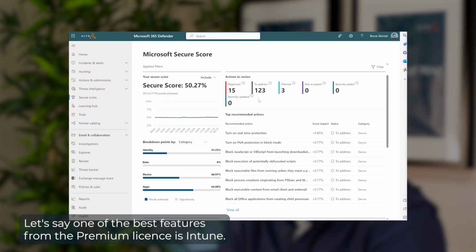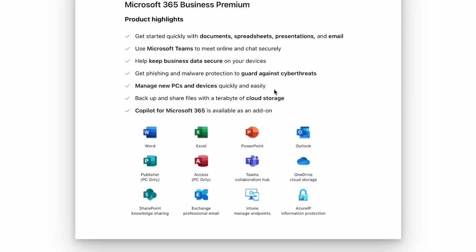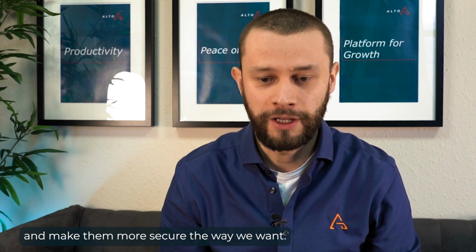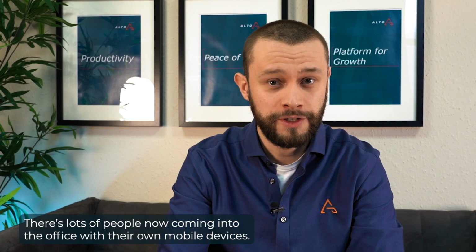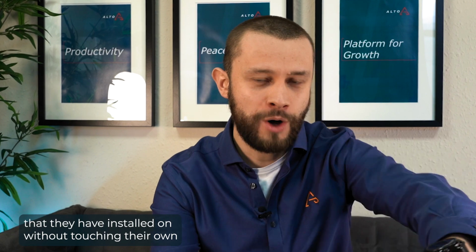Let's say one of the best features from Premium license is Intune. We can enroll our company-owned devices into Intune, apply the cybersecurity policies on it, and make them more secure the way we want. There is lots of people now coming into the office with their own mobile devices. Microsoft Premium allows us to control the applications that they have installed on without touching their own personal stuff.